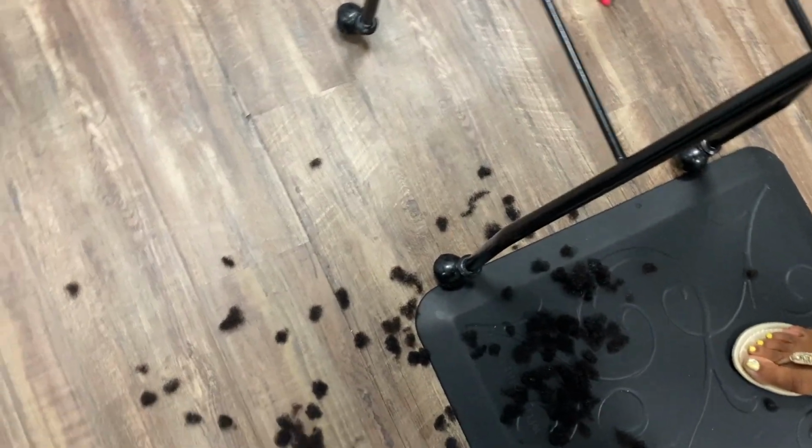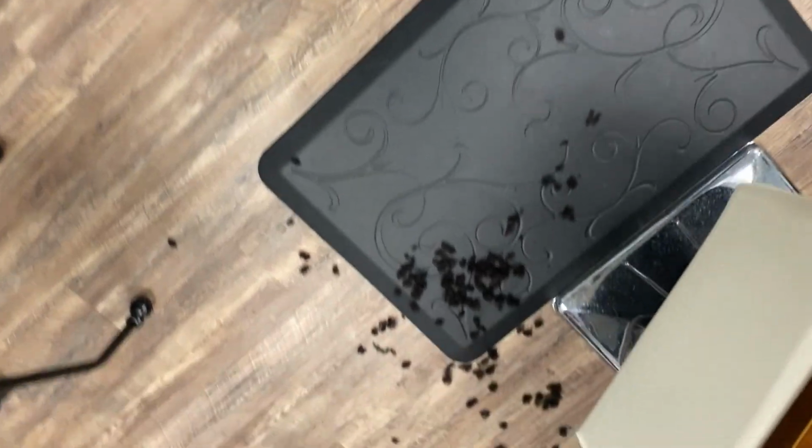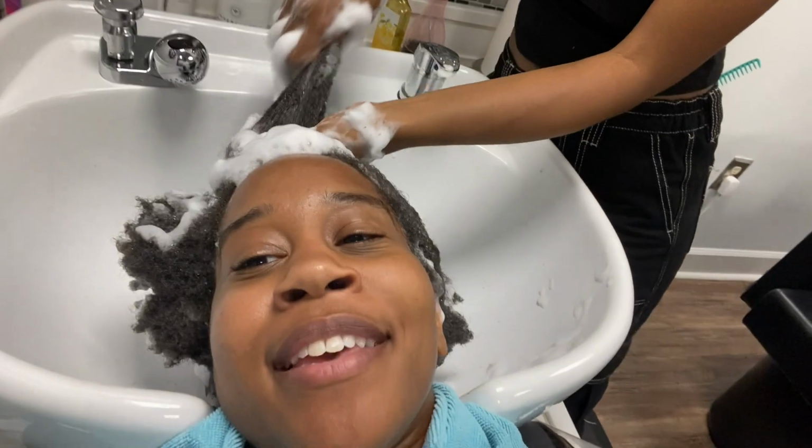So here's all the hair that she cut, and we're off to the back for the shampoo and conditioning part. So when I was sitting in the chair and telling her all my struggles and my concerns and all that, she was telling her assistant that she needed to walk me through each step again. So I used the mirror like I did the very first time to make it look so easy.